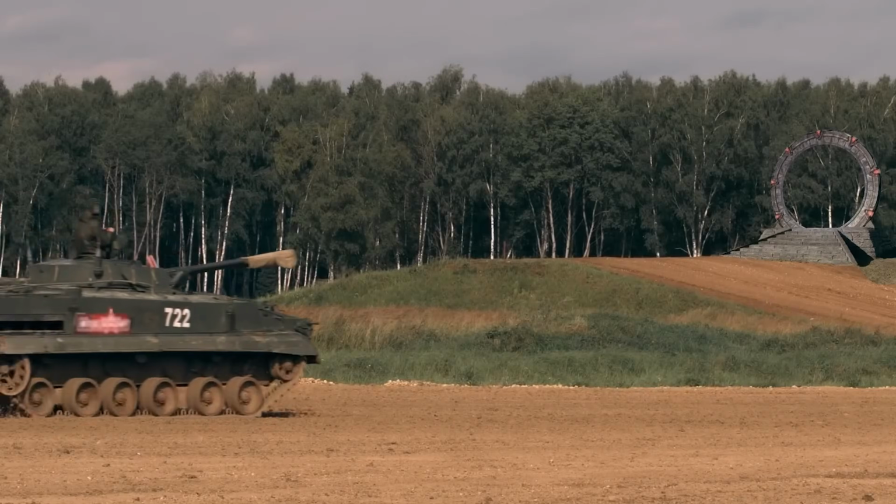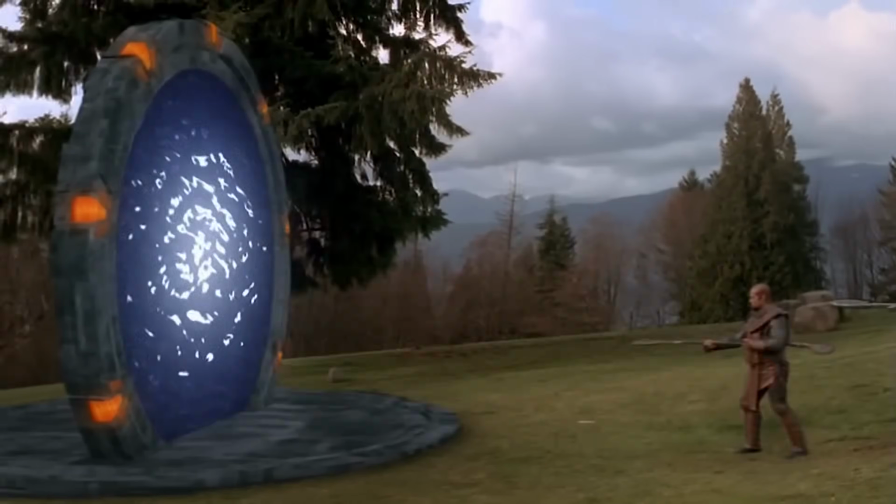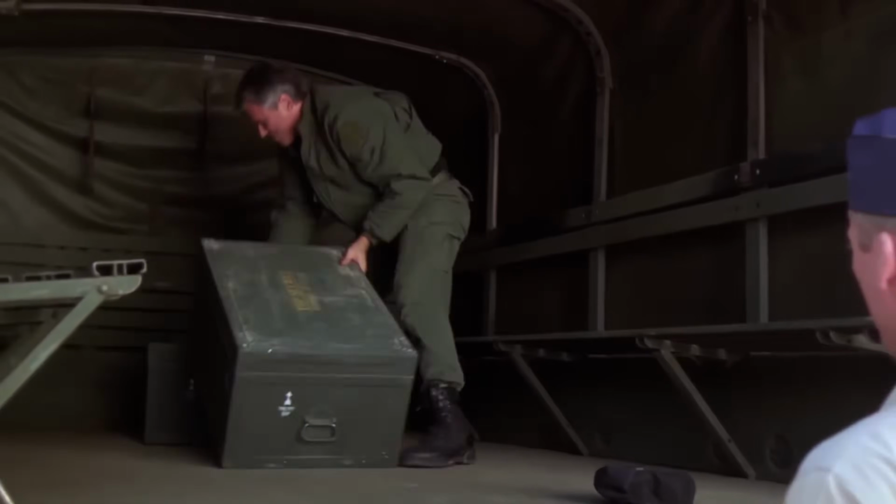Stargate is a universe of tech that obeys one rule. Use it hard for one episode, then never call it again. It's like your friend who brings over a cool gadget, lets you play with it once, then ghosts you forever. But it wasn't just the gadgets that went missing.